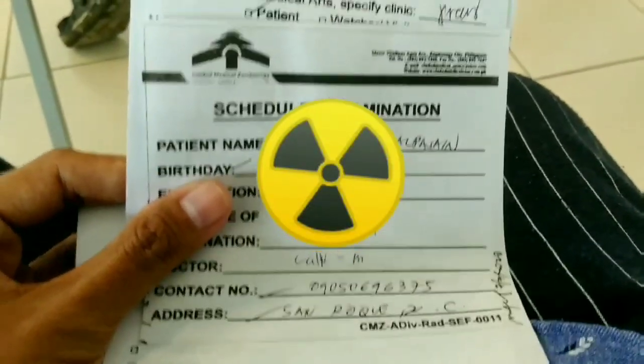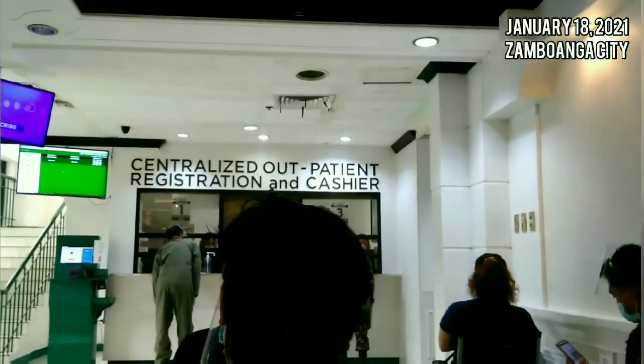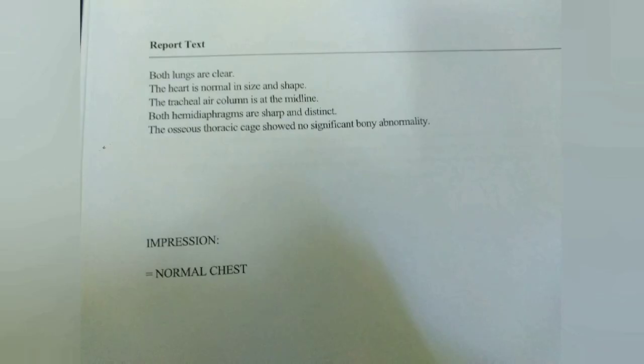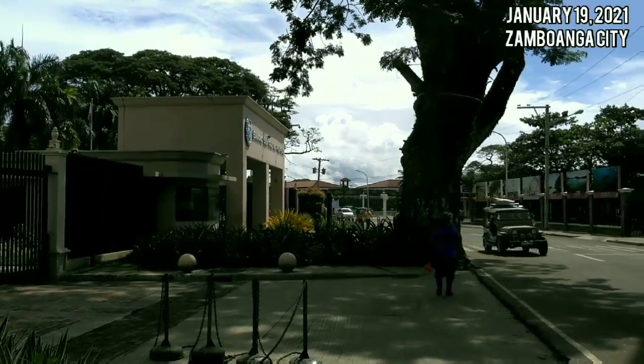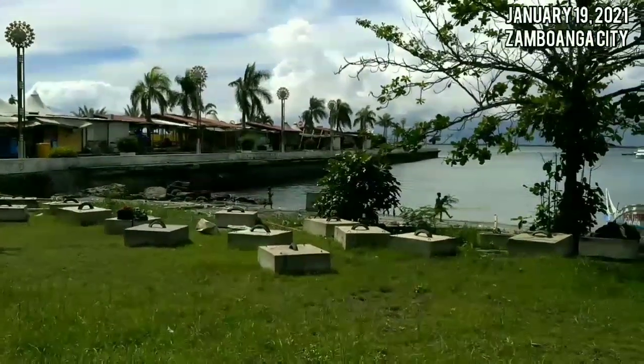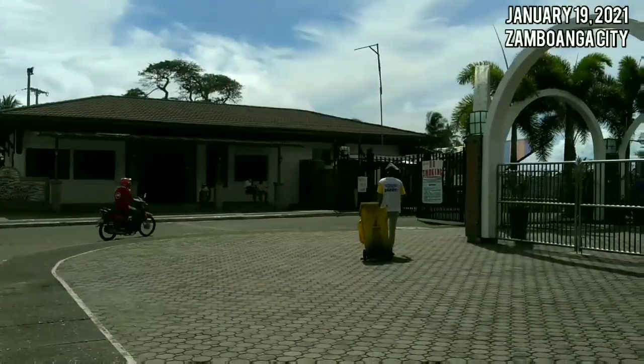So on Monday afternoon, I went to a hospital in Zamboanga City for the x-ray and I paid more than 200 pesos. I got the result the next morning. On Tuesday morning, after I got my result from the hospital, I went directly to Paseo. For those residing in Zamboanga, you don't have to do this because it's just a waste of time.